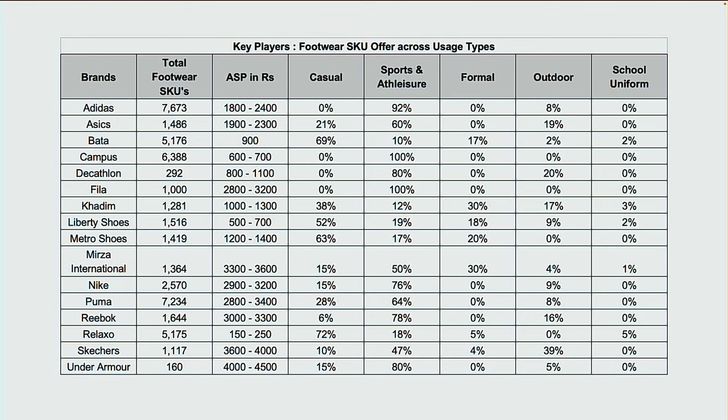Campus again has launched price points above 3,000 in 2021. And overall, one thing that we can see is that it's a very fragmented market and each player serves a niche segment.